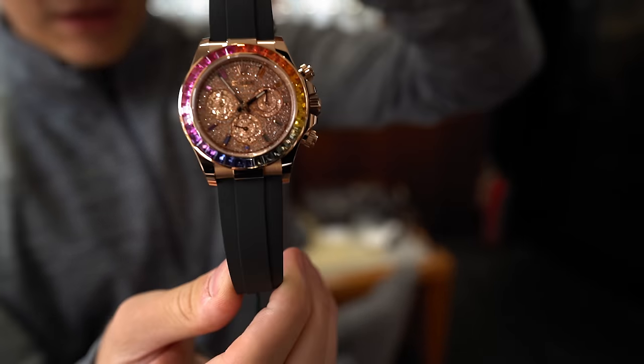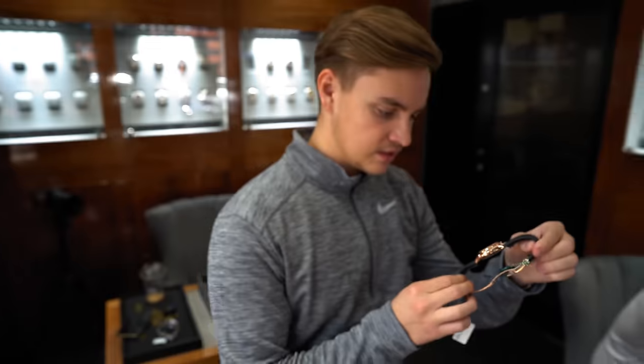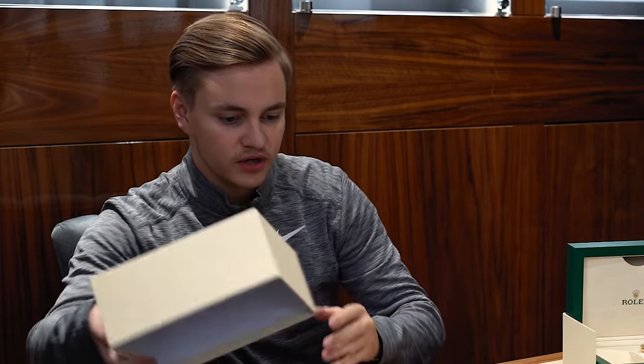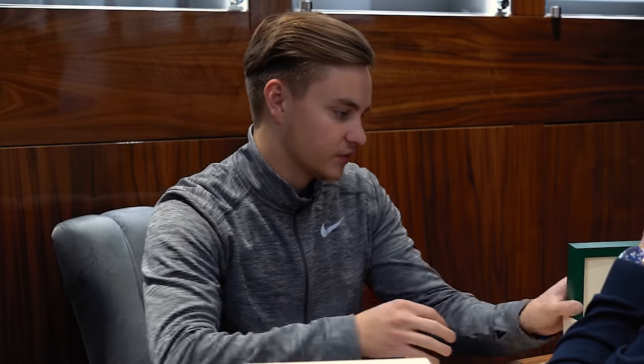Looks crazy. What are these going for at the minute? This is up for 42k, but obviously we can do a deal on it. And if you have your own rose gold Oysterflex or yellow gold Oysterflex, we can get the rainbow kit fitted for you to make it stand out a little bit more. So, 2021, full set, everything with it.